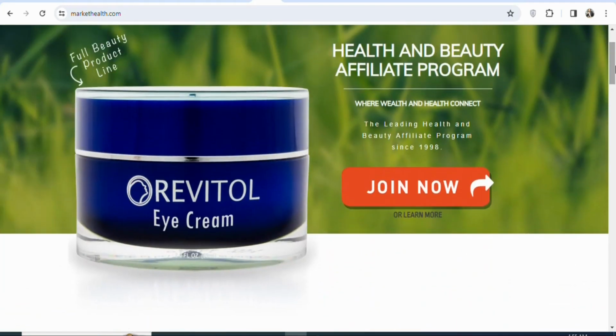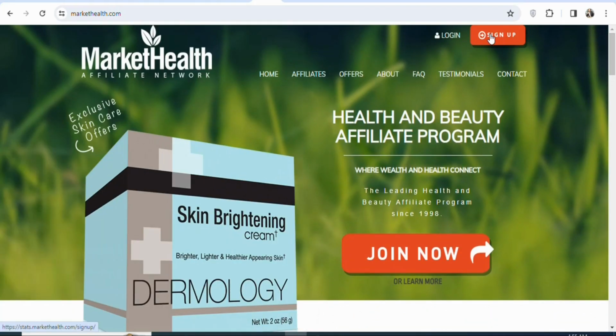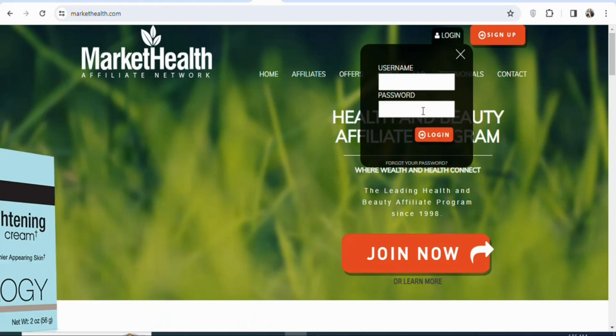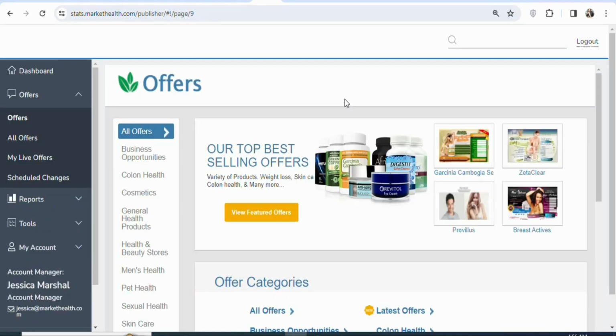If you want to join this website, just click on sign up. Once you click on sign up, you can enter your details so that you can get access to your free account. Let me log in to show you some of the products on this platform. Once you create your account and log in, you are going to see a page like this. If you want, you can go to your dashboard to see your statistics.